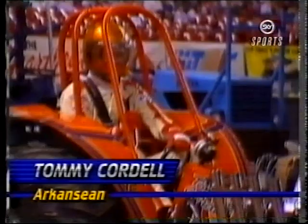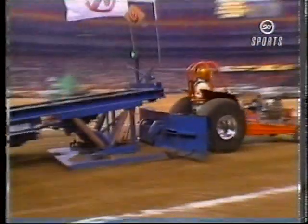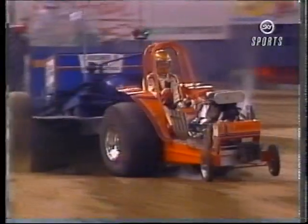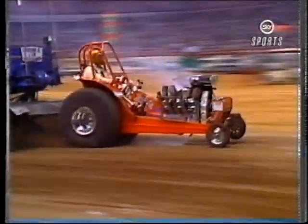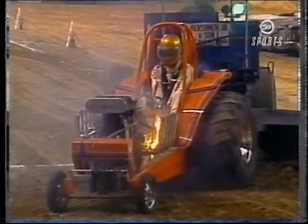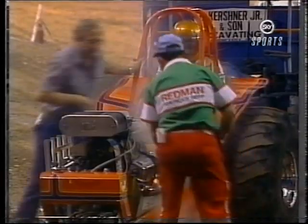This is earlier. This is Tommy Cordell, who had a really wonderful run going for himself and would have made it into the situation we have with several full pulls and therefore the pull-off. But then he got all over the place. Something broke out of the bottom of the engine, kicked some oil out. That lit up, and, well, obviously, his day was done. That's not something you're going to repair here in the Astrodome.